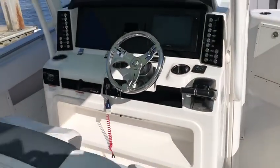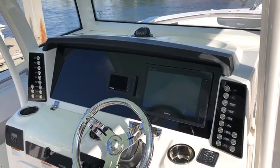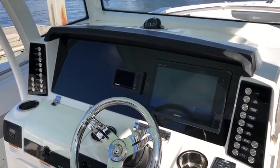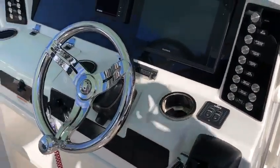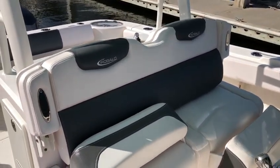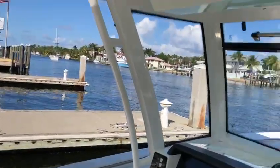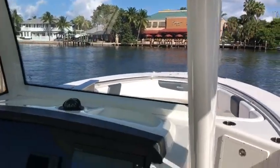As we go forward to the helm, you've got a 7616 Garmin XSV chart plotter sounder, CommandLink display, binnacle controls, trim tabs. Nice leaning post and helm seat. Very nice layout, big hardtop, a lot of storage, windshield, ventilated.